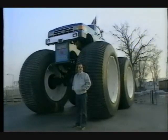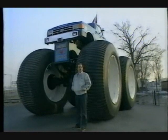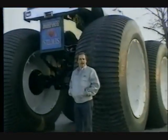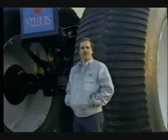Bigfoot number 5 is certainly the most impressive in terms of overall size, but what about the pure power and the fast-paced action delivered by the other members of the Bigfoot family? When we return, we'll take a gut-wrenching, bone-crushing look at the competitive side of Bigfoot, king of the monster trucks.